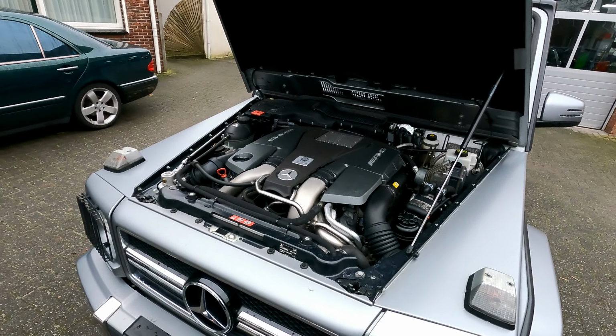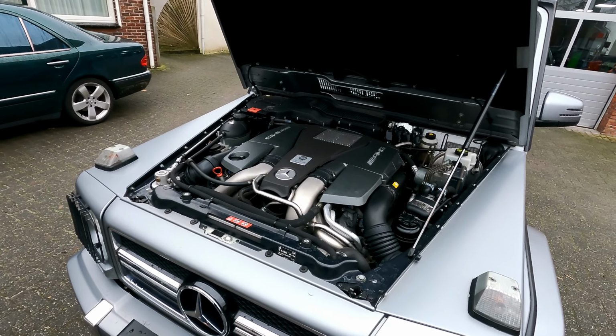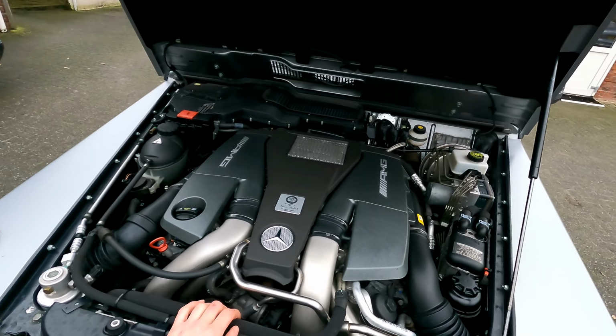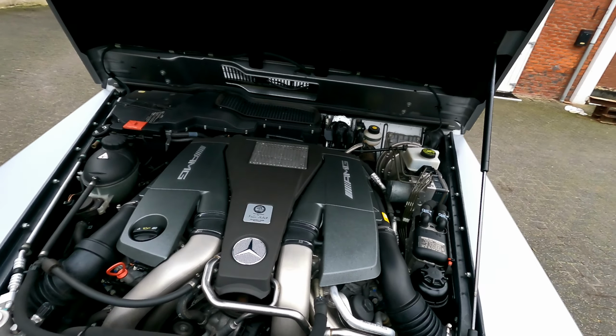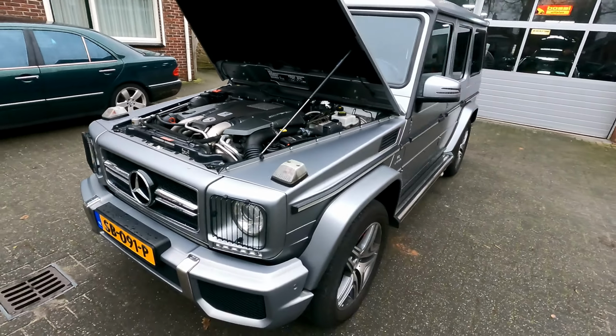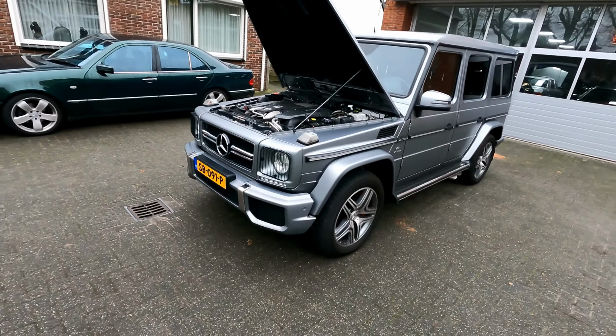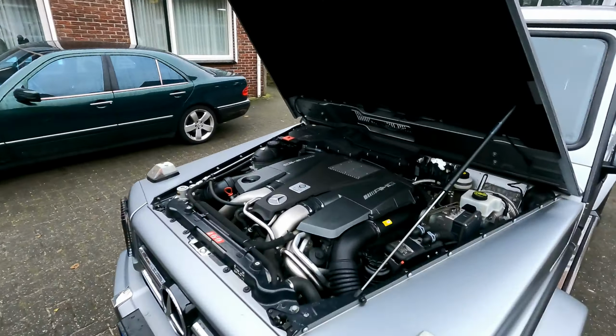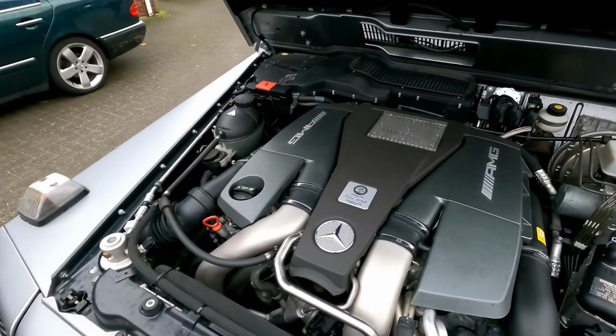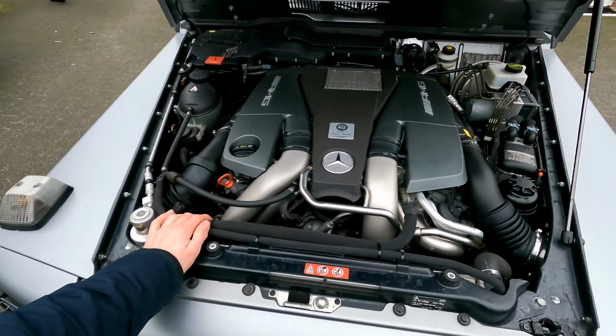The versions after, I think 2014 or 2015, they got 571 horsepower. That's the same as the performance pack in an S-Class that also had 571 horsepower. But this car is still pretty fast for weighing 2450 kilos, 0 to 100 in 5.4 seconds. That's still pretty impressive. The thing has to be said that this engine is not without any problems. You can have some issues with it. It's mostly the versions before this building year, like 2011, 2012.